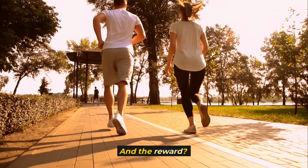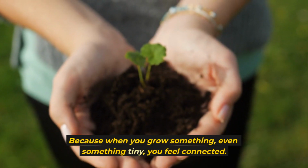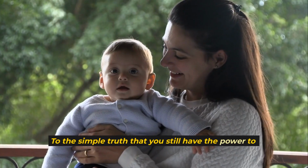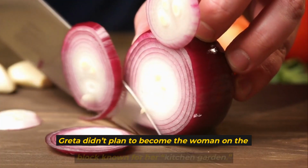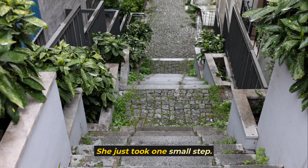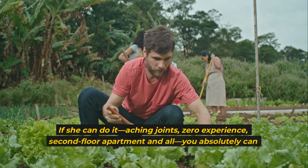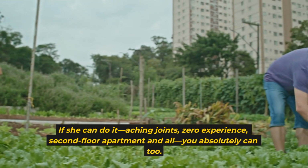And the reward? Far greater than the effort. Because when you grow something, even something tiny, you feel connected. To the day. To the rhythm of life. To the simple truth that you still have the power to create joy. Greta didn't plan to become the woman on the block known for her kitchen garden. She just took one small step. And it changed her mornings, her mood, and the energy in her home. If she can do it, aching joints, zero experience, second floor apartment and all, you absolutely can too.